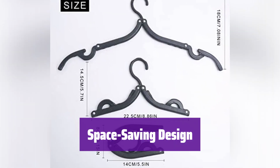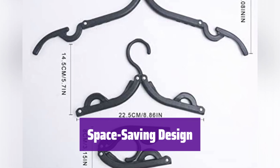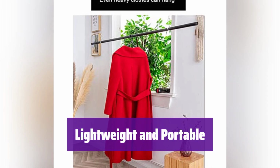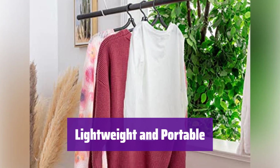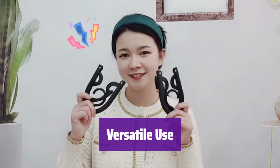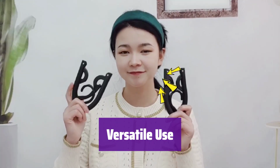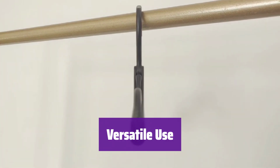These hangers fold up neatly, saving valuable space in your suitcase or closet. They're perfect for travel and storage. Their foldable design makes them incredibly easy to carry. Take them with you on trips, camping adventures, or anywhere you need them. Use them fully unfolded for adult clothes, or partially unfolded for smaller items like baby clothes. The center groove prevents clothes from slipping.